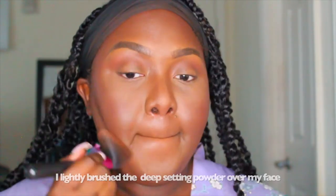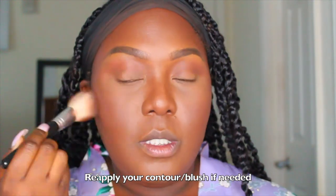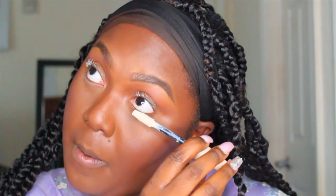After brushing away the setting powder, then I will be setting my brows using the NYX Tinted Brow Mascara. To make my lashes full and voluminous, I am using the Covergirl Lash Blast Amplify Primer and then the It Cosmetics Superhero Mascara.